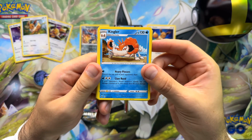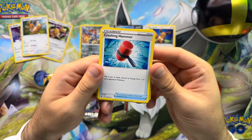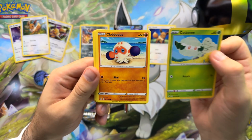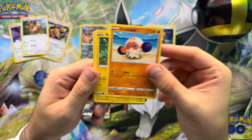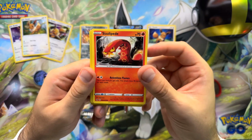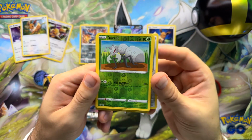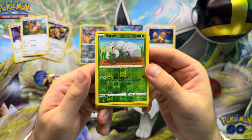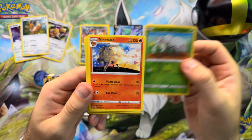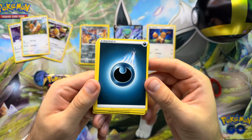Kingler. I love Kingler. A very high attack stat. Crushing Hammer. Cottonee. Clobbopus. Yamper. Sizzle Bead. Pawniard. Durant. Look at that Durant. What an interesting Pokemon. And Ninetales. I like this Dark Energy.